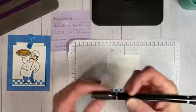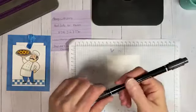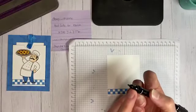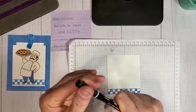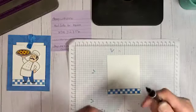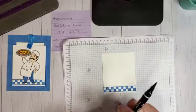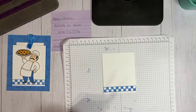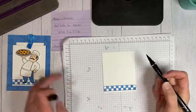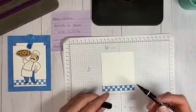Okay, so I am taking our basic black Stampin' Write marker. These are our new marker styles. The new style has a journaling tip pen, and the other one has a brush tip. So I'm going to use our marker and I'm going to do what is called flicking. It's almost like you're taking a paintbrush and splattering paint on the wall. We're going to do that with this because to me this is very white and I want to add a little bit of speckle in the background.